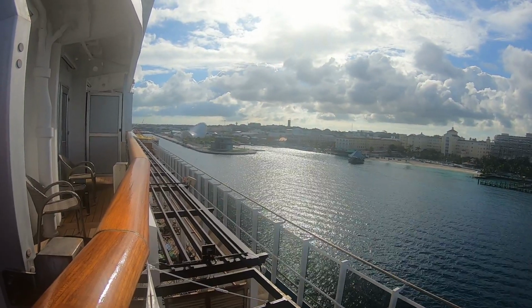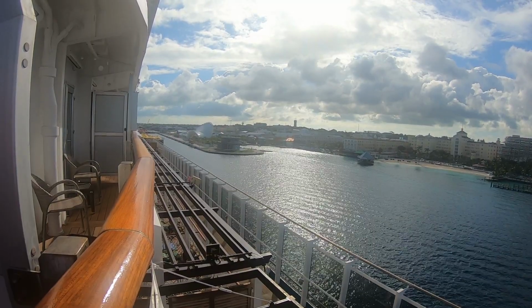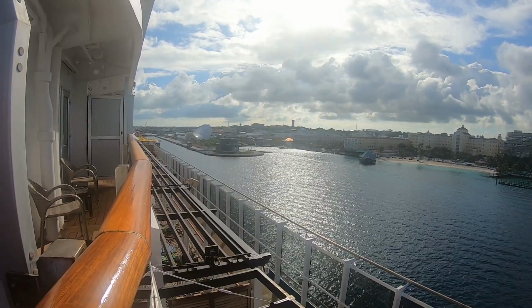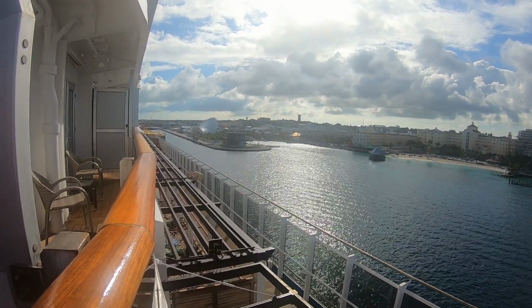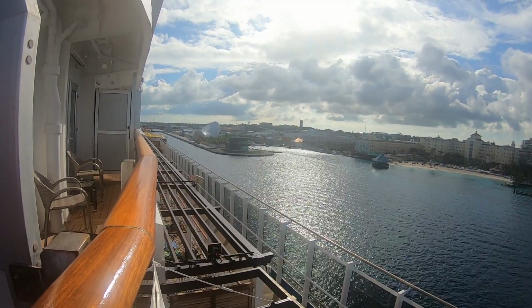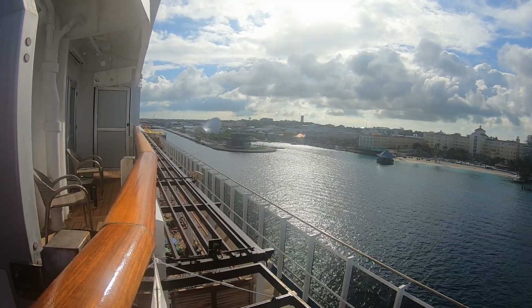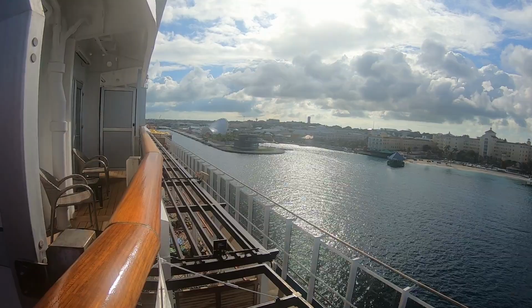They've redone the pier out here, and there's all new shopping and new things to see and a very comfortable area to be at without actually leaving outside of the security gates. So after the ship gets docked and settled and people are off the ship, we're going to sneak out and check out that new area. More pictures and video to follow.